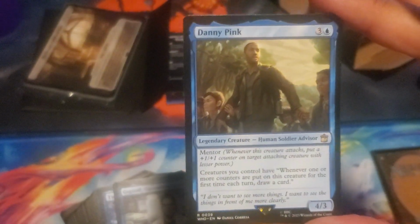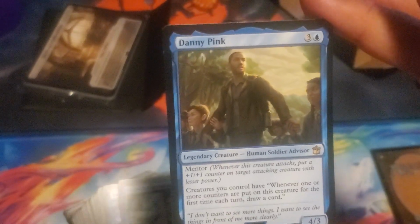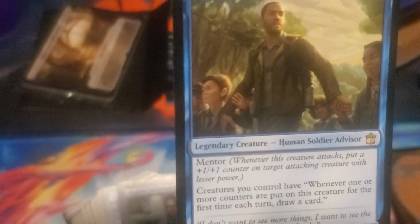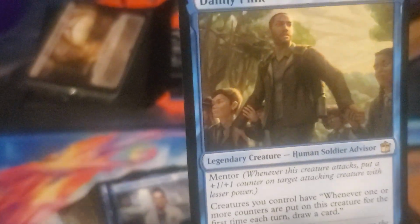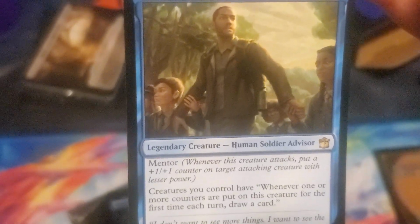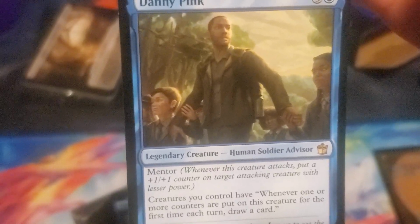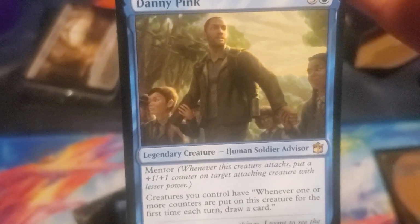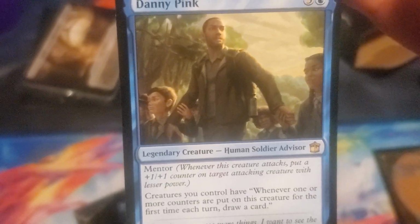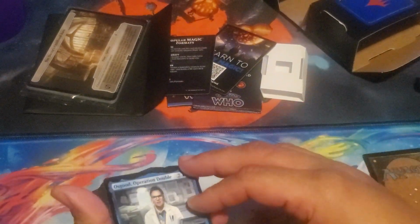I don't really know a whole lot about the deck. Danny Pink. Let's see. It has Mentor, of course, because he's a teacher. He's Human Soldier Advisor. He's a soldier in the show. That's his past. He was in the war. And an advisor, because now he's a teacher. That's excellent. Mentor, +1/+1. Creatures you control have: whenever one or more counters are put on this creature for the first time each turn, draw a card. Okay, so activating the 13th Doctor's ability actually lets you draw. That's not bad.